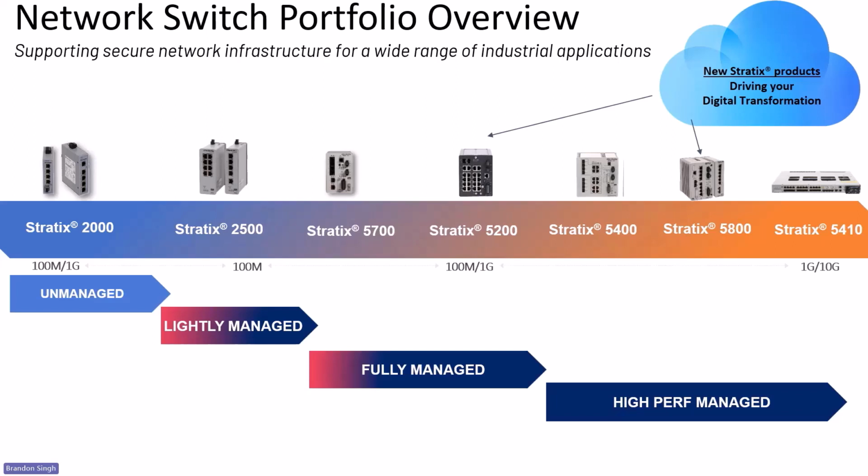And then moving up from there, we have the fully managed switch with the Stratix 5700, which has been the most common and popular switch of the last few years. And we have the new Stratix 5200, Stratix 5400, 5800, and then at the top of the spectrum we have the Stratix 5410, which is our rack mount 19-inch switch.